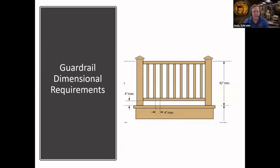Here are the guardrail dimensional requirements. Our guardrails must resist a 4-inch sphere. So if you have a little 4-inch sphere, you should be able to place it anywhere on that guardrail system and you can't stick it through. The old limit was 6 inches wide. Now the applicable limit is 4 inches wide. Guardrails also have to be a minimum of 42 inches high off of your deck. So if we have a balcony deck or a walkway, it has to be a minimum of 42 inches high.